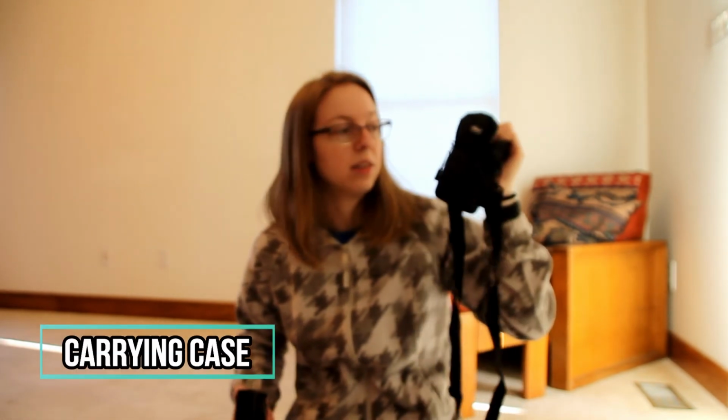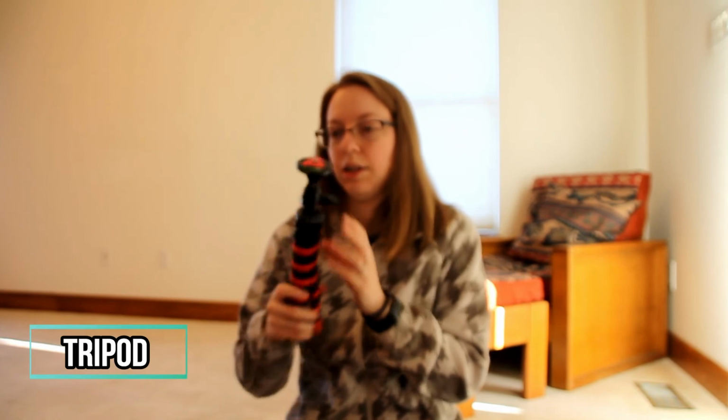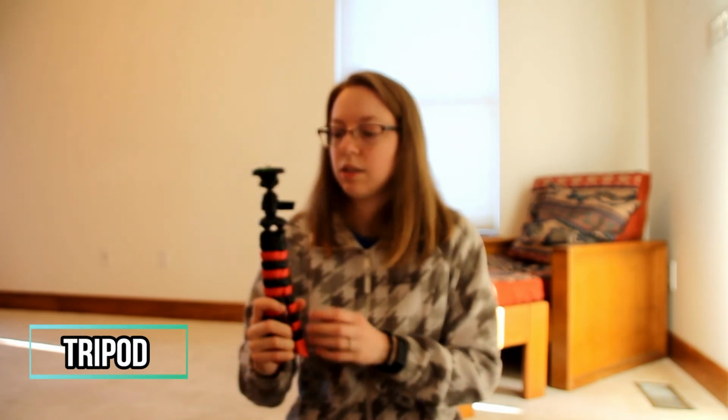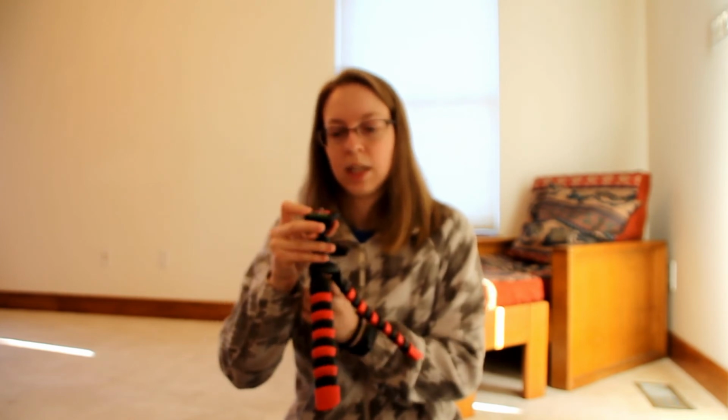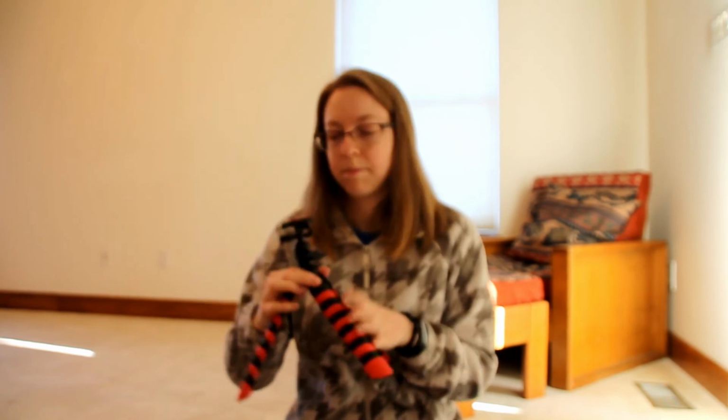I have this nice little carrying case for it right now. I have this stand. I don't know what brand this is, but it's been pretty nice so far. It's got a little level on it, and it screws in, and it's pretty sturdy.